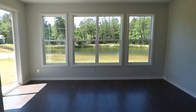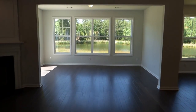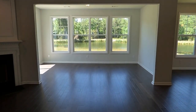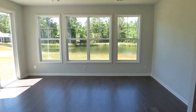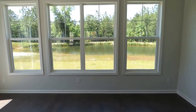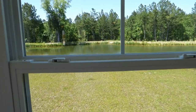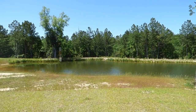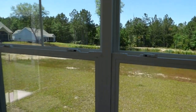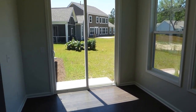Now, if this buyer had not elected to build the sunroom, the wall would stop right there where the sunroom begins, and you would see those windows across that wall. Instead, they open up the living room to this additional space, and again, the view is really fantastic. Lots of nature preserve around here, and then the side door takes you out to a patio.